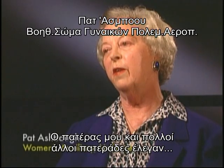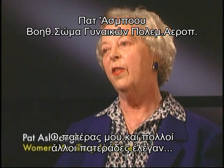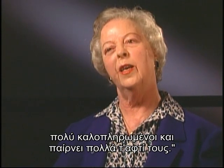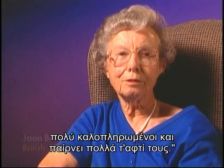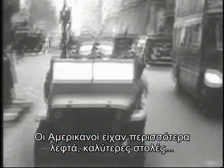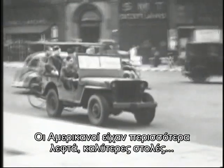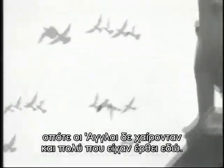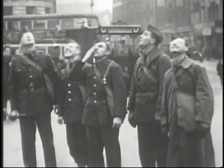My father and a lot of other fathers said they're oversexed, overdressed, overpaid, and over here. I think a lot of the resentment came from British men because, of course, the Americans tended to have far more money. They had nicer uniforms. So I think a lot of British men were not that happy with this flood of Americans.